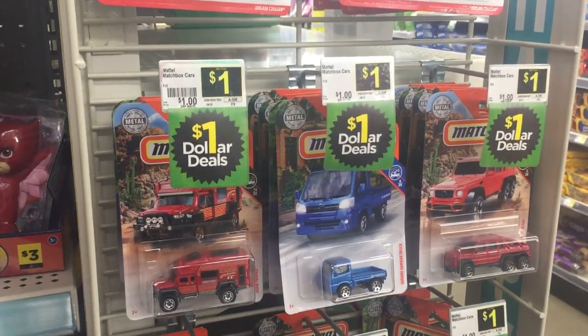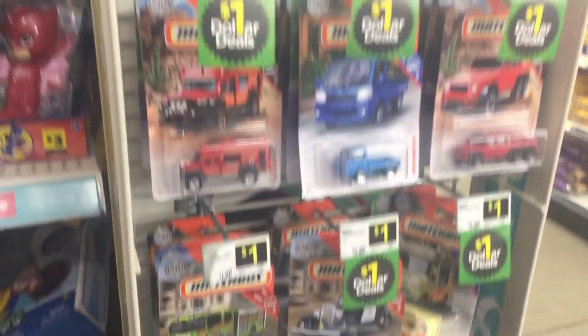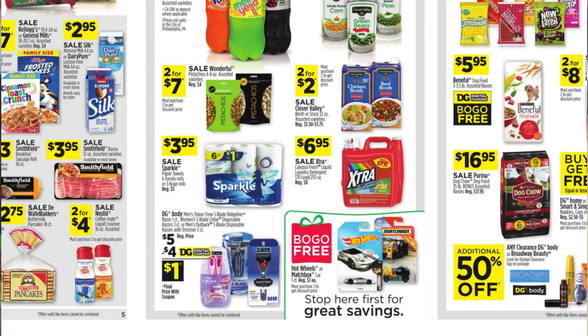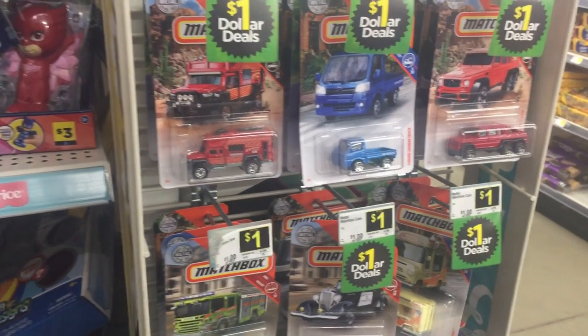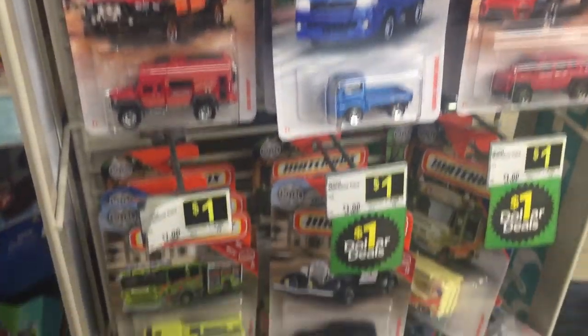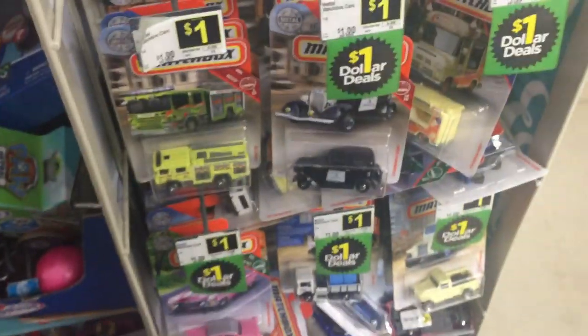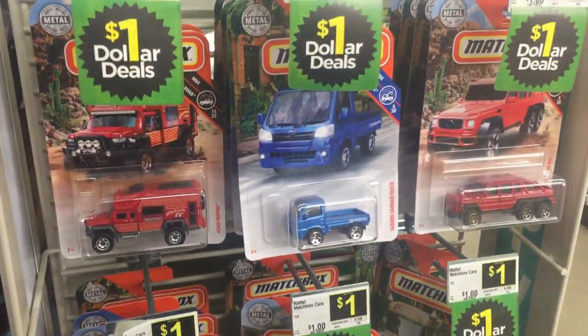All of the Matchbox and Hot Wheels cars this week that are originally $1 are gonna be buy one, get one on sale. So we're gonna add 4 of these, and we're gonna pay just $2. And how cute are these really for like stocking stuffers for little boys or even little girls? Anybody who likes to play with these are just awesome.